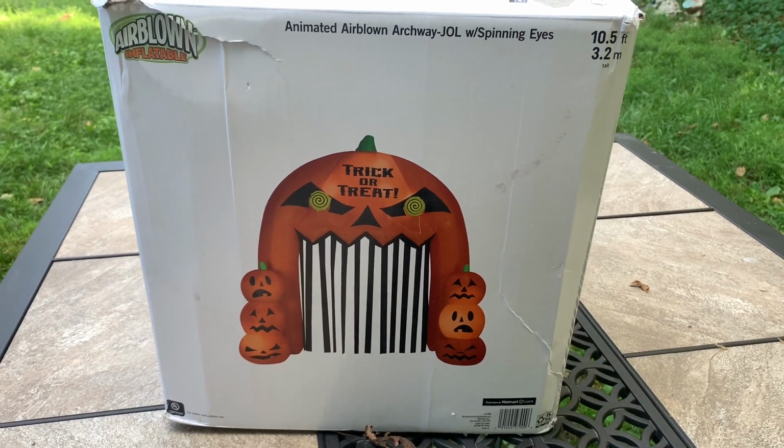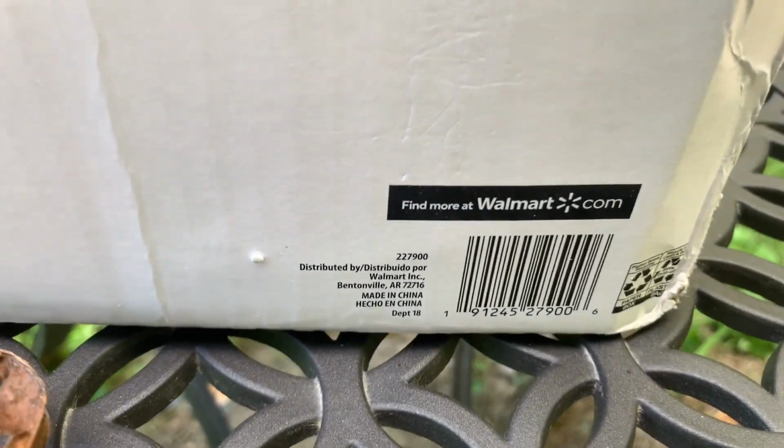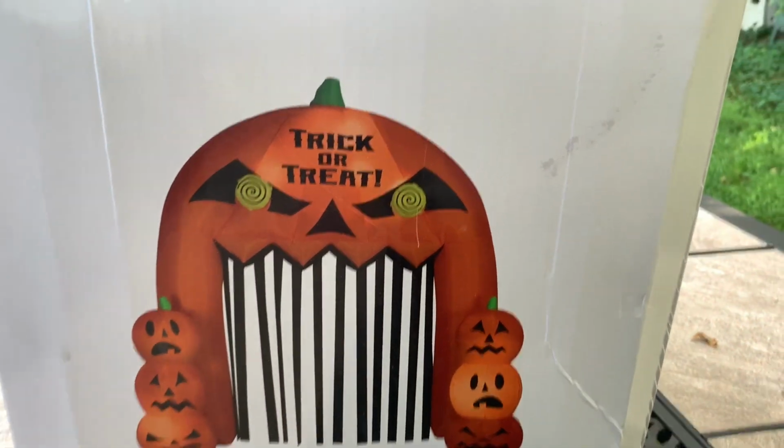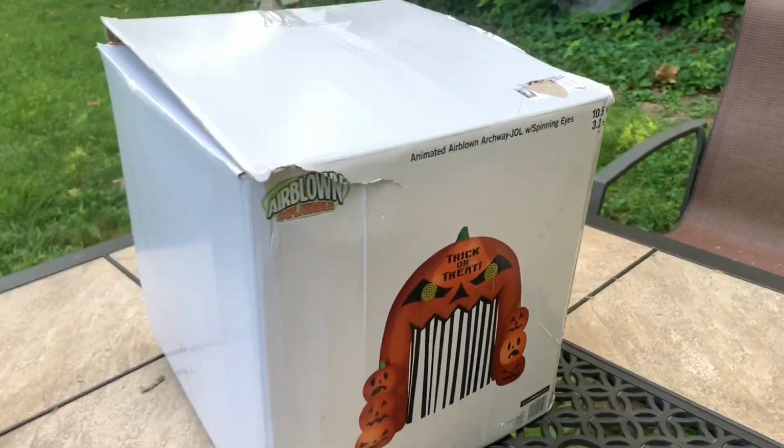Hello everyone, so for today's video I have for you guys a new for 2021 animated Airblown Archway jack-o'-lantern with spitting eyes Halloween inflatable. This particular inflatable is going to be sold at Walmart for $109. This inflatable is 10.5 feet tall, which I am pretty happy about, that it's not like 8 feet tall.